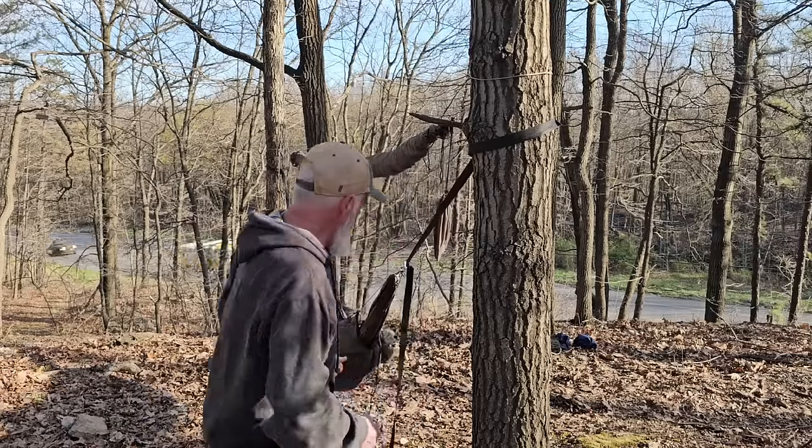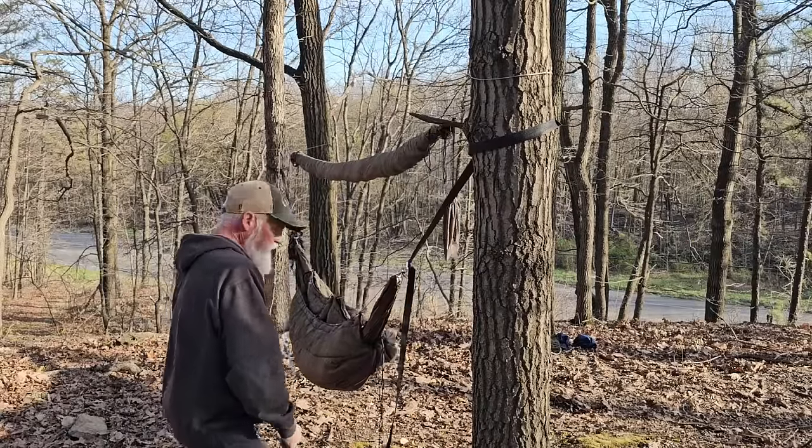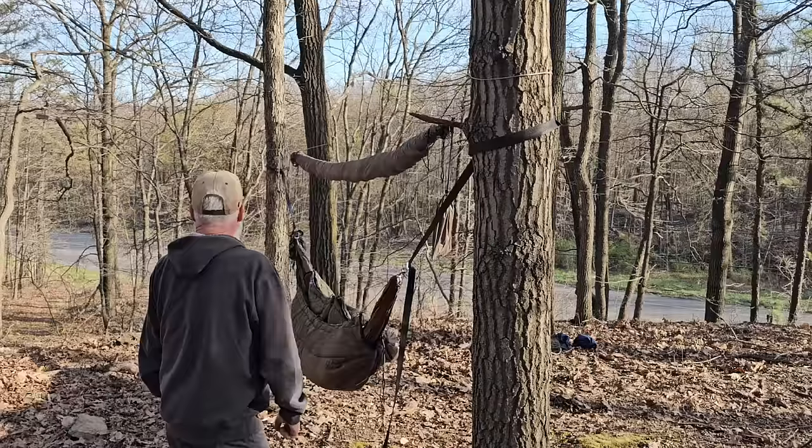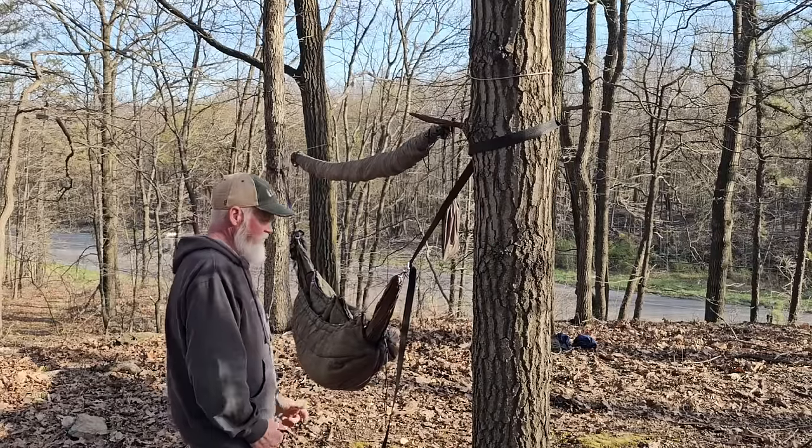All right, now we just got to adjust it, get the right sit. I don't think people are going to look up from there. I don't know. A lot of cars. Yep.